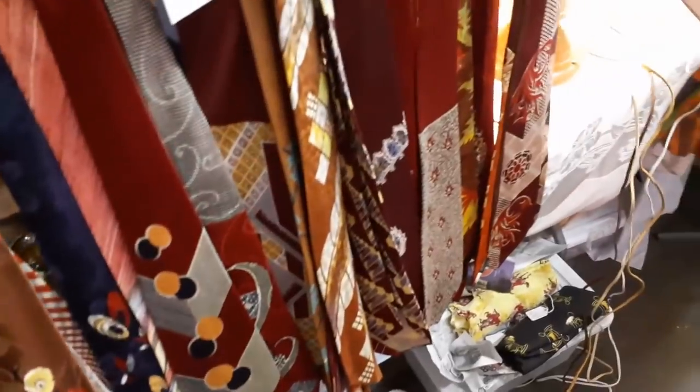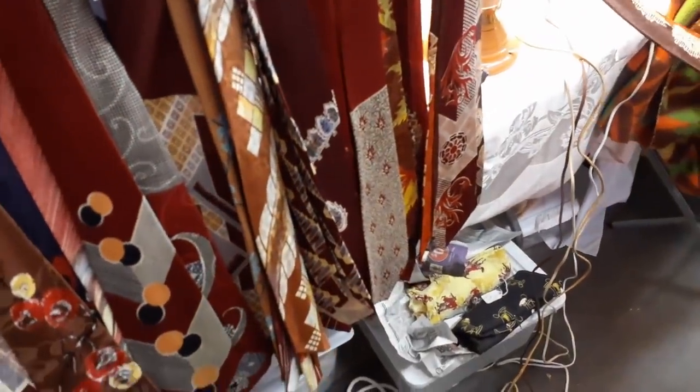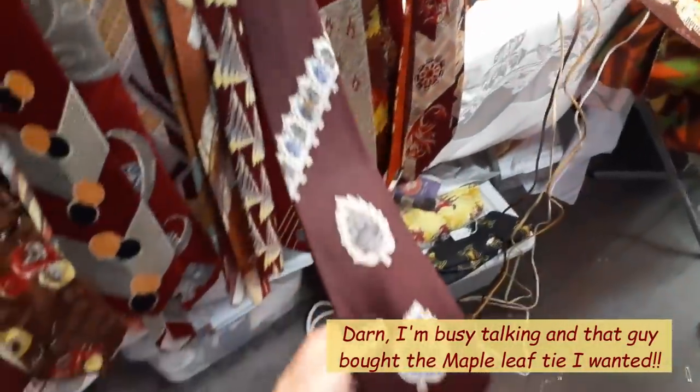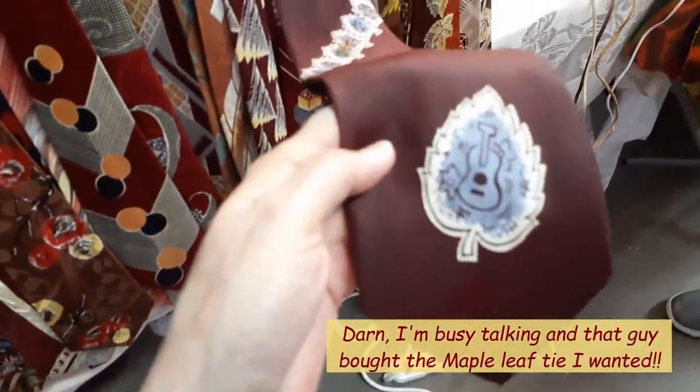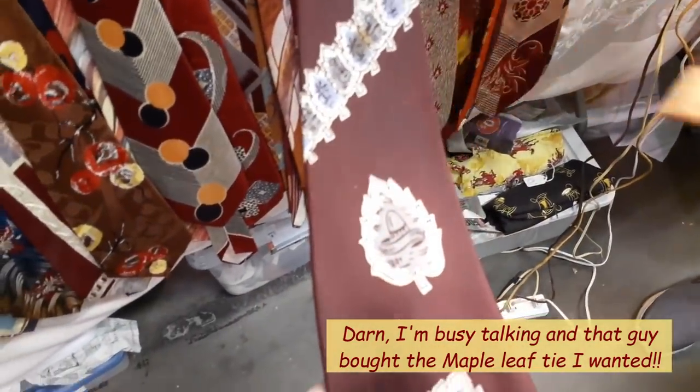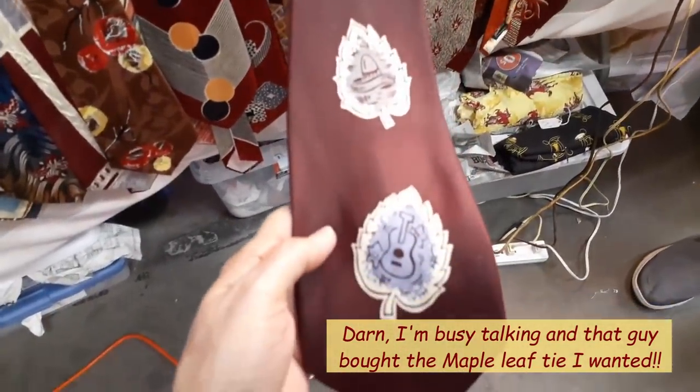$10 each. How much? Ten. They're beautiful. I was admiring that one too. Oh, there you go. Guitar. Well, these are legit. I mean, they're old. You can tell by the pattern. Oh, it's not a guitar. Mexican hat, maybe.